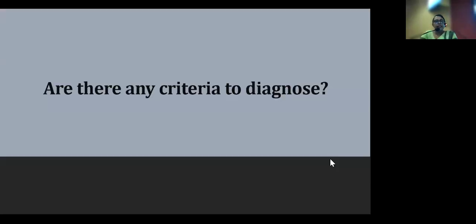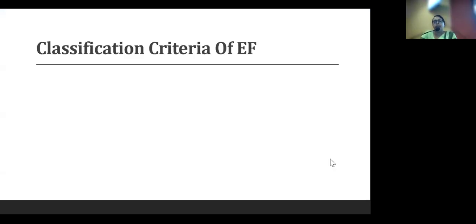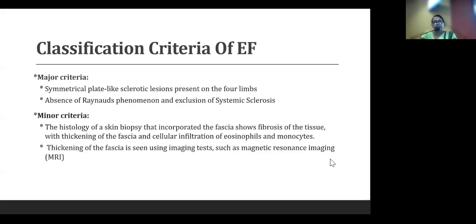So are there any criteria to diagnose? The last classification criteria was published in the Journal of Dermatology in 2018, which has the major and the minor criteria. The major criteria include the symmetrical plate-like sclerotic lesions present on 4 limbs. The second one is the absence of Raynaud's phenomenon and exclusion of systemic sclerosis.